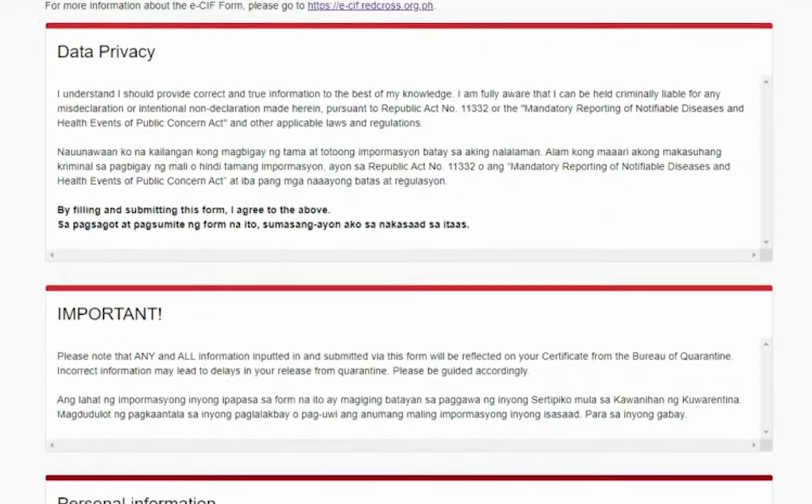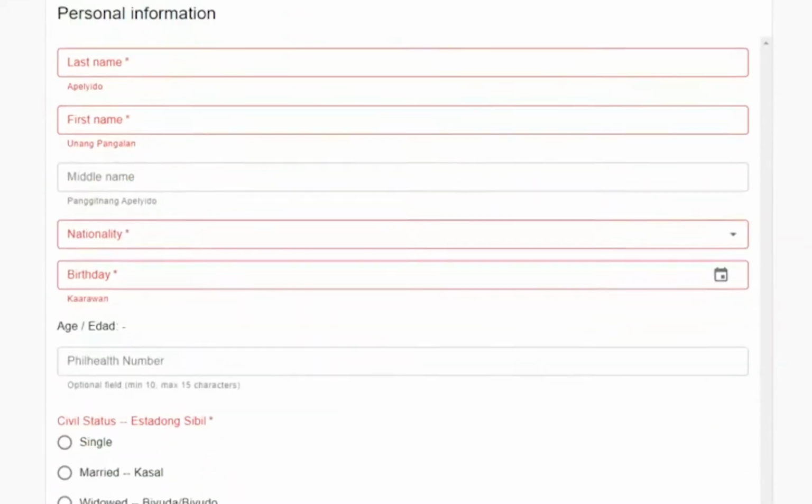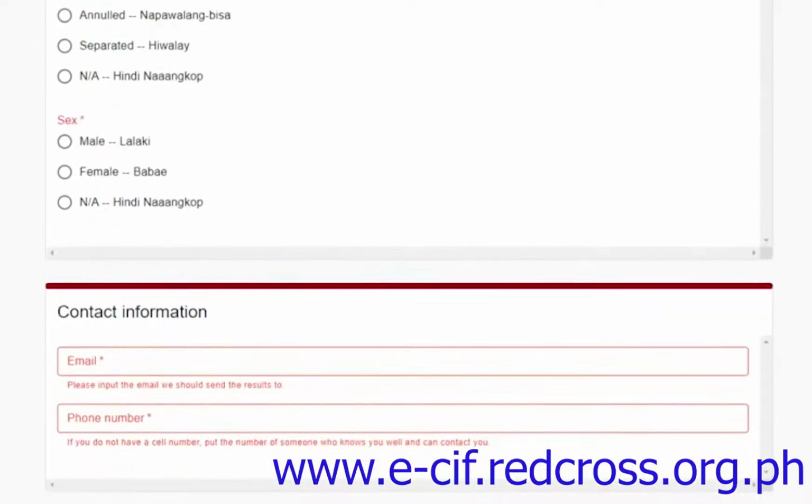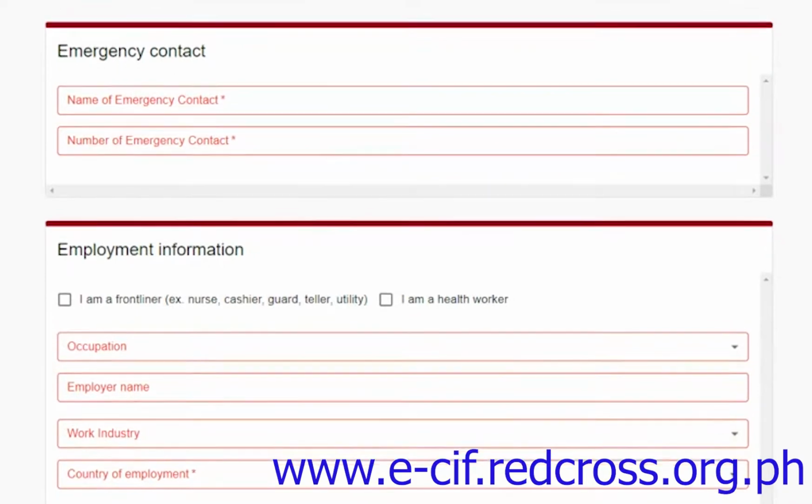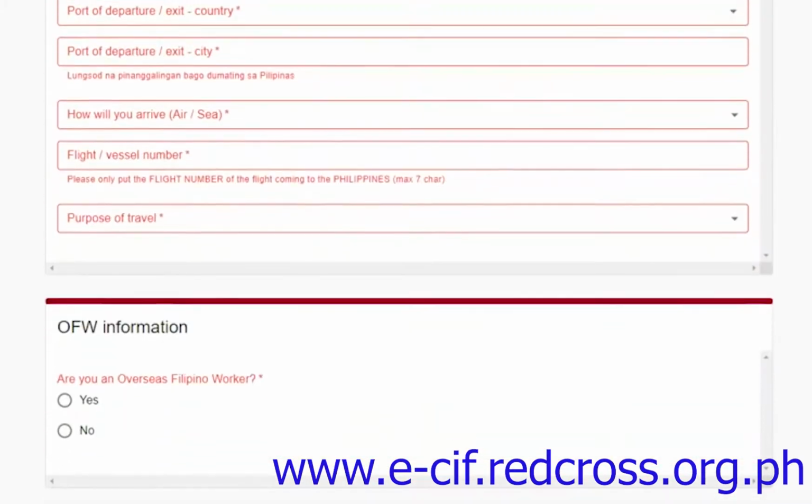And then, the second one is the Red Cross. For the Red Cross, the link is www.cif.redcross.org.ph. For the Red Cross, guys, after filling this up, you will get a QR code. This QR code, you'll have to keep it, screenshot it, save it in your phone, or you can print it if you want, because you will need this QR code when you arrive in Manila. Okay, so this is very important.